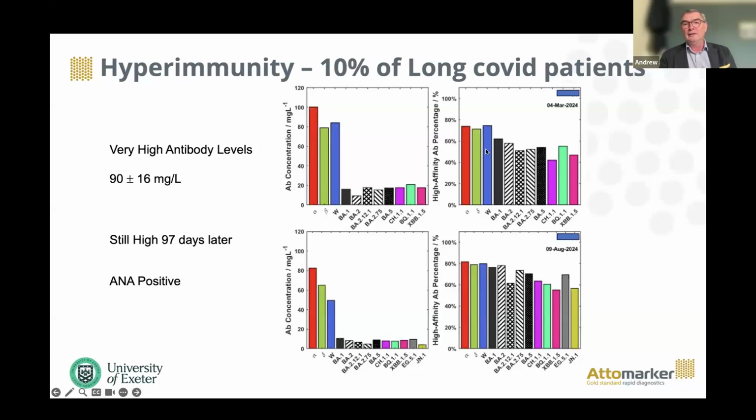They're all really good quality, but it's not clearing the disease. Somehow, and we've seen this at 200 milligrams per liter, this is almost the maximum rate at which you can make antibodies. Why is that being triggered? This hyperimmune autoimmune response is about 10% of the population. The antibodies don't go away, and they're not clearing up the symptoms.